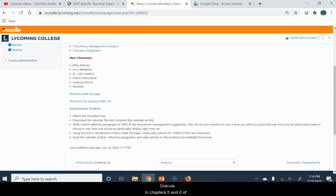In chapters 5 and 6 of Dracula, we meet a lot of the new characters. And it's important to understand those characters and the characteristics of each of those characters in order to understand the rest of the story. So with the students who are in the classroom, I would go through each of the new characters and make sure that they understand what class and gender and jobs each one of them has. We could crowdsource that, and I could write it on the board or record it on the computer and be able to post it online.